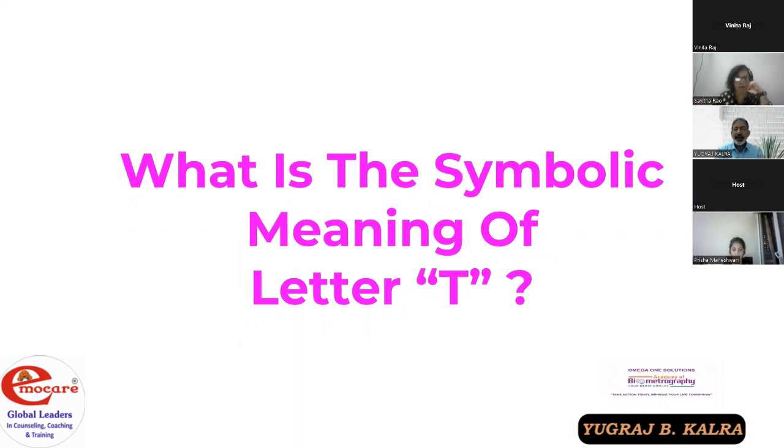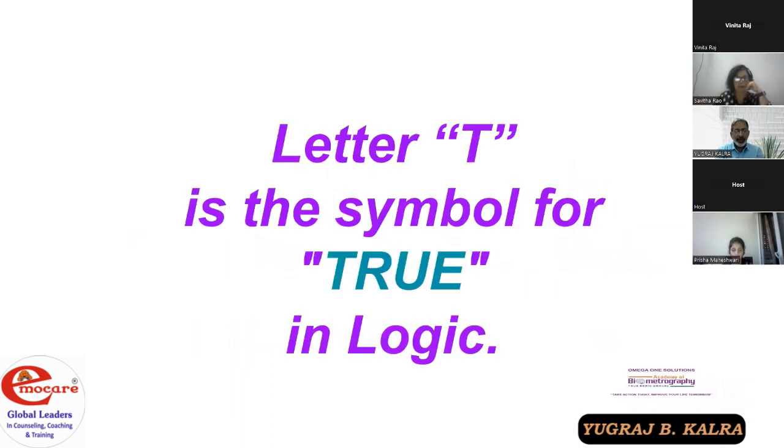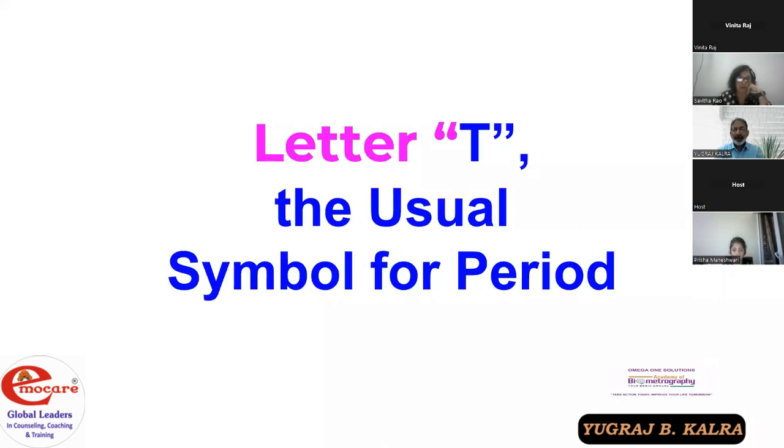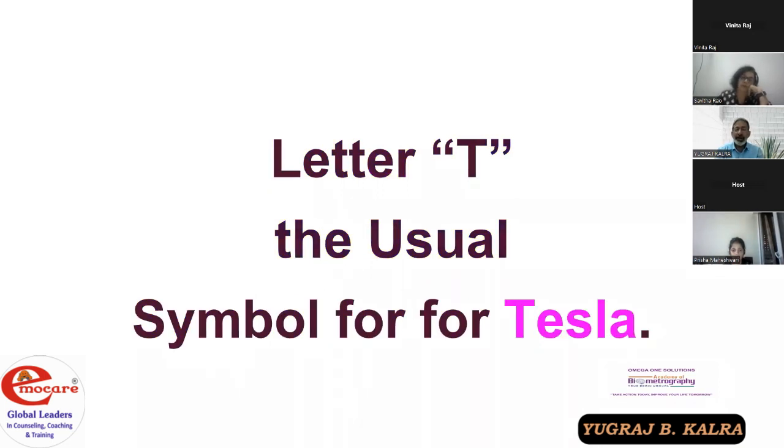What is the symbolic meaning of the letter T? This is the 20th letter of the Roman alphabet as used in English. The letter T is the symbol of true in logic. All my fellow members with names starting with T, start reading whatever is now coming forward. The T is the usual symbol of period. The letter T is also the symbol of time. The letter T is the usual symbol of Tesla.